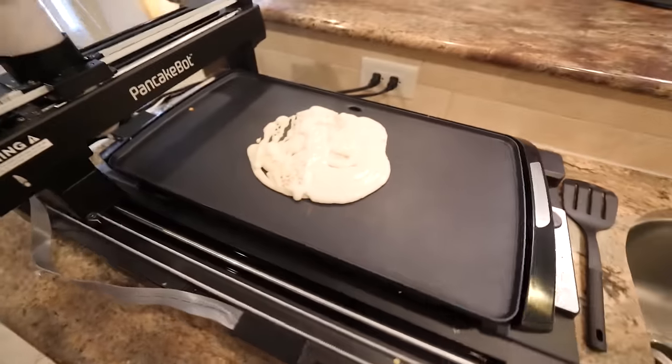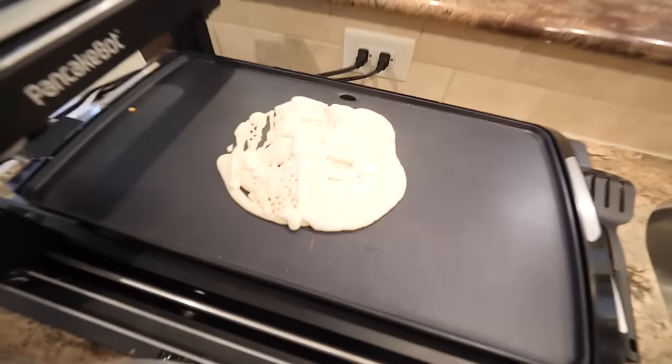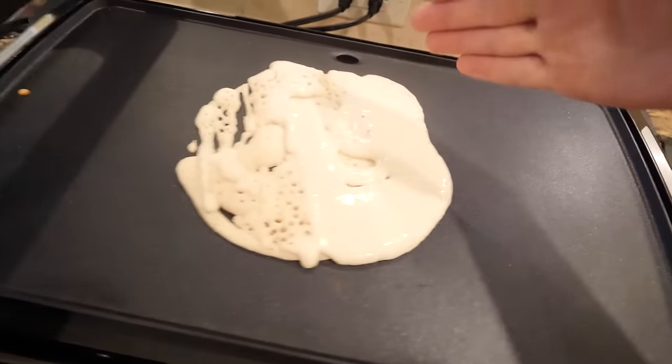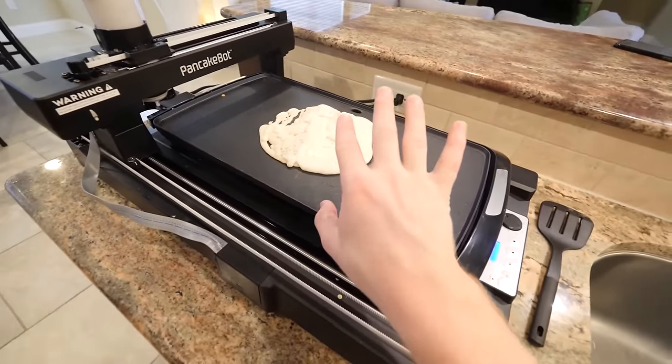It's complete. Now, right now it's upside down. You're supposed to look at it from this way, but we're gonna have to flip it to see what it actually looks like. But I'm gonna let it cook for a second. For some reason, the pancake bot really missed this spot over here, but it really nailed this half of the face. We're gonna give it a minute or two, maybe three, maybe five, maybe seven.